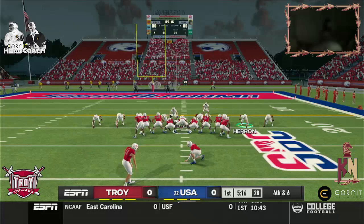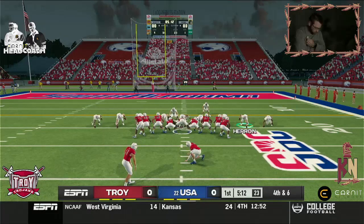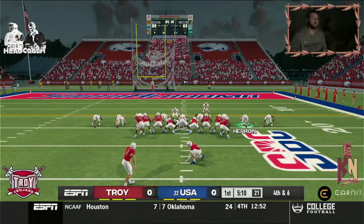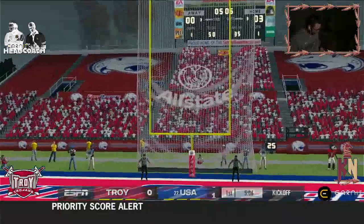So the field goal unit is on the field. They'll try for 3 points. South Alabama could take the lead with this field goal. It's up, and he's got it.